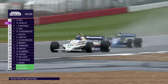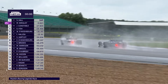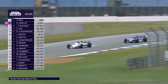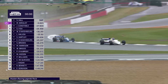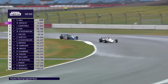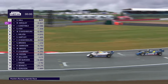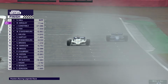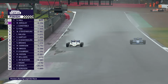And into the final corner. Oh, into Copse at least for the final time. Matt Wrigley having a lunge, but Stuart Hall comes into the Vale. Checkered flag is out. Ram March versus Tyrrell for the win. Not a phrase you would have heard in period, but the checkered flag is out and Stuart Hall wins it by inches from Matt Wrigley.